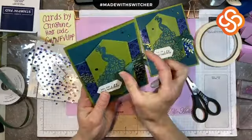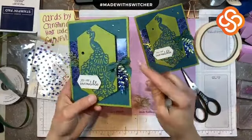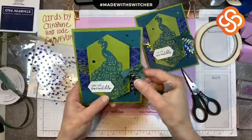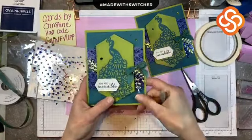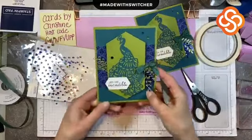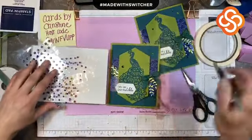Oh, I just love it. So here's the thing. I love popping these bows up and making them look really 3-dimensional. But then as soon as you store them away or mail them, they go flat. So isn't that cool? I am seeing lots of hearts. I love it. Thanks, girls.